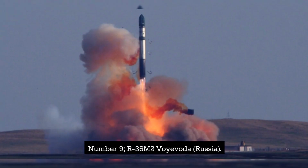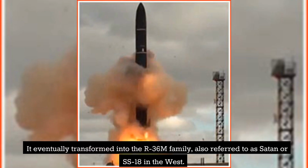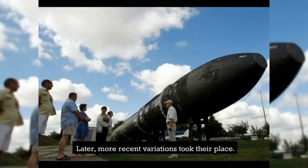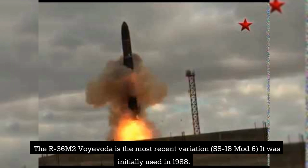Number 9. R-36M2 Voivoda, Russia. The Western name SS-9 or Scarp for the Soviet R-36 was first used in 1971. It eventually transformed into the R-36M family, also referred to as Satan or SS-18 in the West. In 1977, the first shipment of 56 missiles was put into service. Later, more recent variations took their place. The R-36M2 Voivoda is the most recent variation, SS-18 Mod 6. It was initially used in 1988.